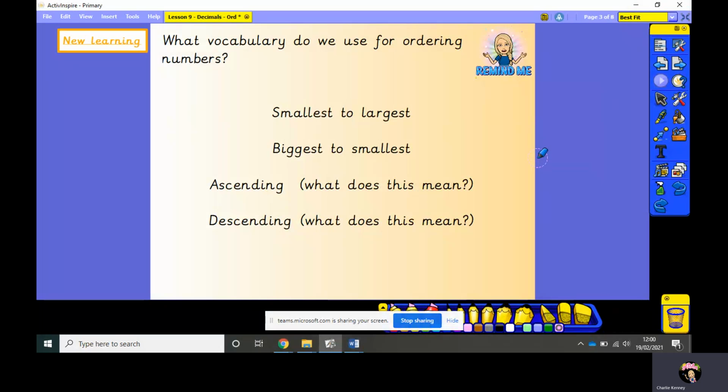Okay, so just to double check from yesterday, when we were talking about our vocabulary that we use for ordering numbers, remember we can say smallest to largest, biggest to smallest, which are the ones that we hear a lot. But then the trickier ones that we keep using at the moment in year 5, just to make sure you remember them, is ascending. And hopefully some of you will have remembered what that means.